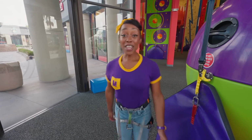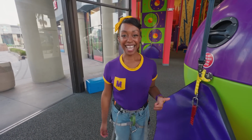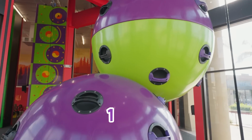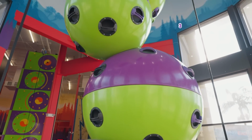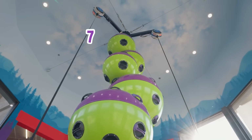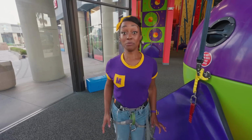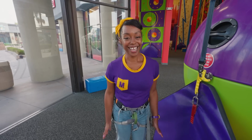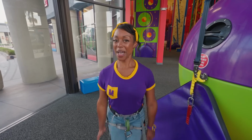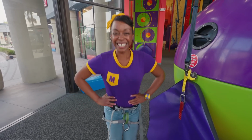Whoa! This wall is awesome. It looks like seven bouncy balls stacked on top of each other. One, two, three, four, five, six, seven. This is going to be the most challenging climb yet. Challenging means it's going to take a little bit more effort than before, but I'm up for the challenge.